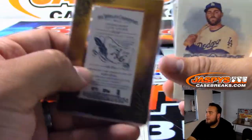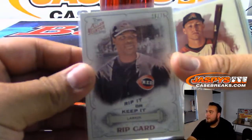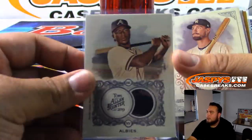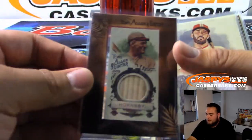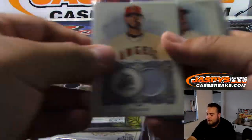Frame mini autograph for the Padres. Taylor relic. Ryan Braun relic. Here's a rip card of Barry Larkin to 75 for the Cincinnati Reds. Lamb. Kershaw. Ortiz. Albies. Dahl. Dean frame mini autograph. Hornsby relic. Carpenter. Doolittle. Rodriguez frame mini autograph.